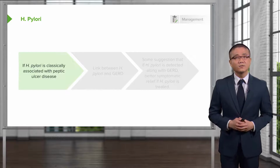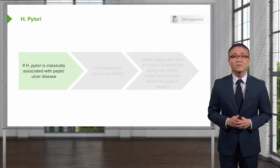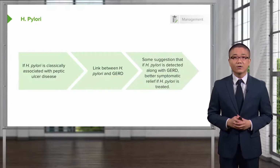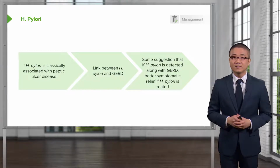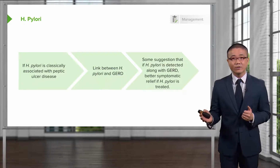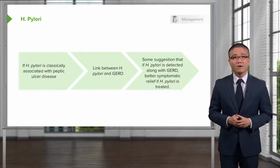What's the association of H. pylori with reflux disease? Here's a sequence and a schematic of how I think about H. pylori. If H. pylori is classically associated with peptic ulcer disease, and there is a link between H. pylori and GERD, then there's some suggestion that if H. pylori is detected along with GERD, there is better symptomatic relief if the H. pylori is treated. What does that mean? There's an association between H. pylori and gastritis and GERD, and therefore, oftentimes by treating the H. pylori, patients with GERD also have a resolution or at least an improvement in their symptoms.